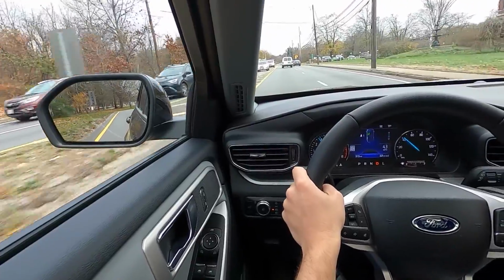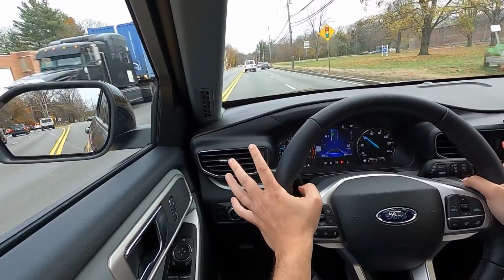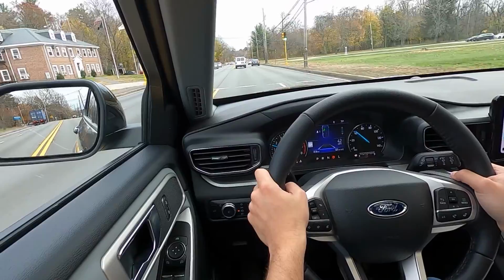Now, getting on the highway here, nice steering feel there. It's light, very American-like when it comes to the cornering ability. So you're not going to have a lot of feedback in the corners, but still provides a lot of confidence.